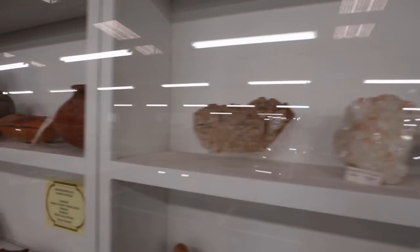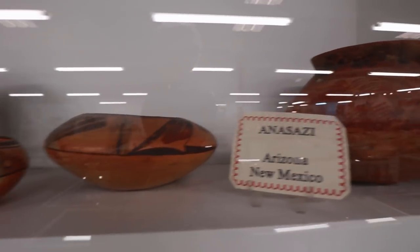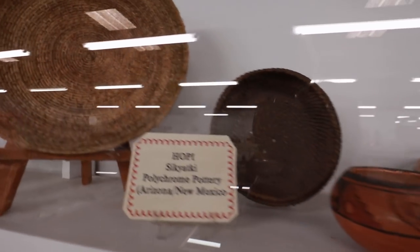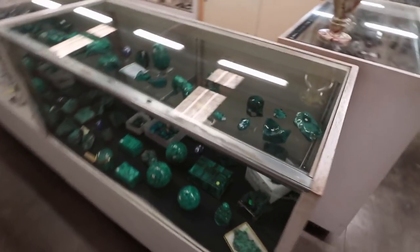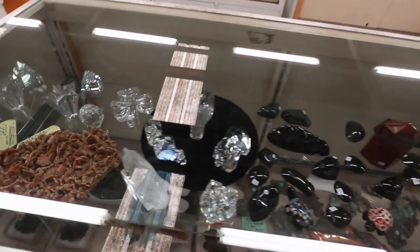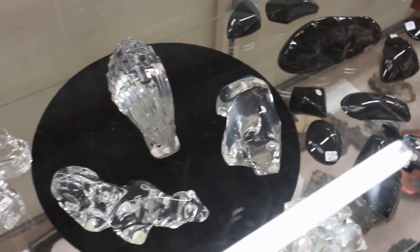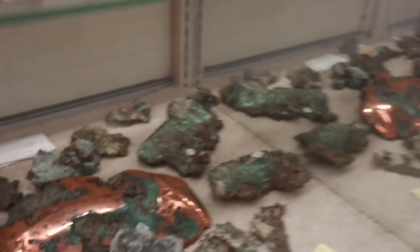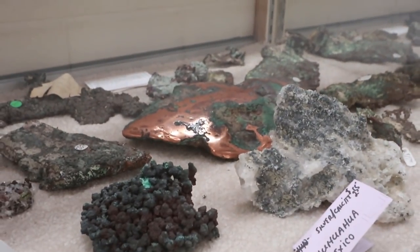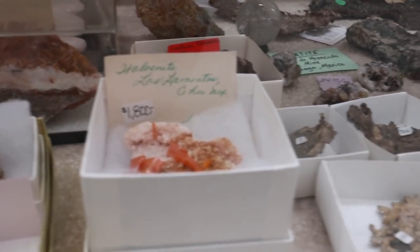And you have other stuff up here. This is some Native American tribal handmade work. Baskets from the Hopi. Pottery. And then we'll start over here with the cabinets. Here you have some malachites. I think this is lead crystal. Some copper here in the bottom. That's beautiful.